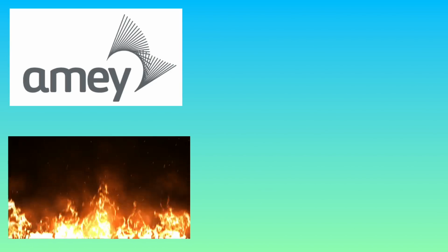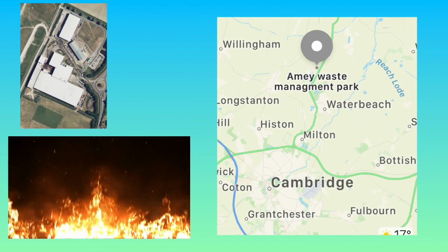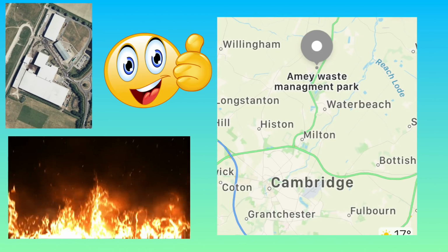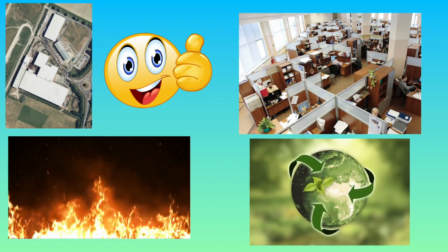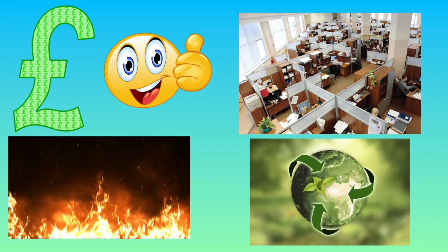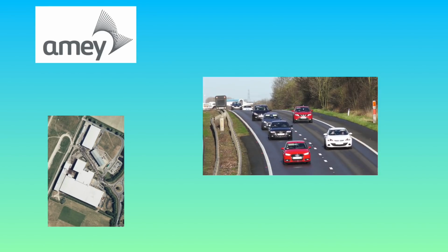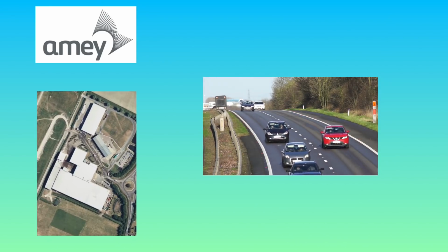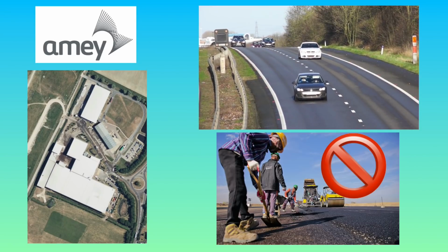Amey believe the incinerator, to be built on the site of their existing waste management park next to the A10, is the best solution for Cambridgeshire, bringing jobs for locals and green energy for the area. With a growing population, they see the need for new investment to cope with the rising amounts of waste being created. Their arguments were that the plant would be within the existing site and near the main road, so no additional roadworks would be needed.